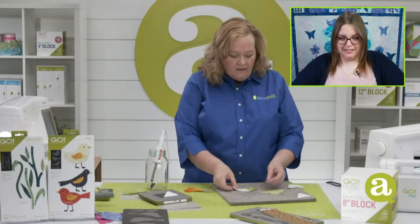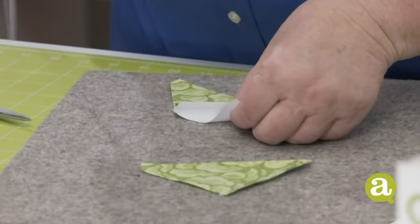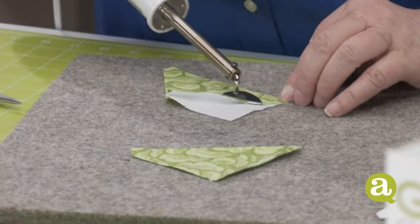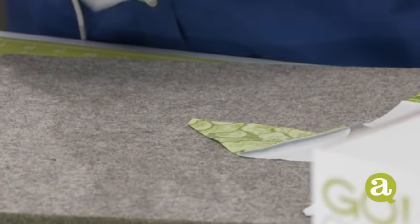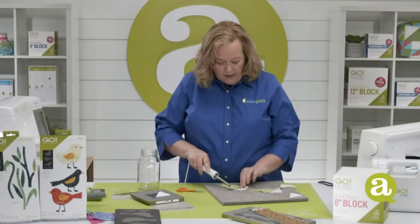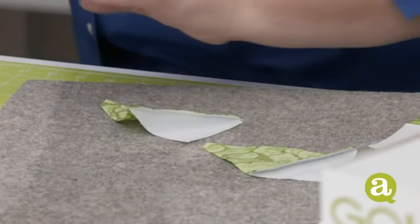Okay, so here I've done the one side of my flying geese, right? Now I'm going to press. I wish it was May 4th, even though we're not pressing to the dark side. Typically we have an event on May 4th, and no one is letting me say that. Okay, hold on here. I'm going to press one more. So look, they work out perfectly because we have that quarter-inch seam built in.